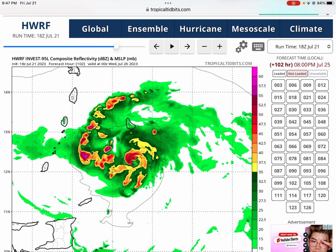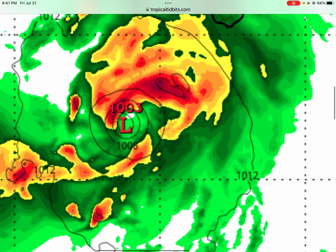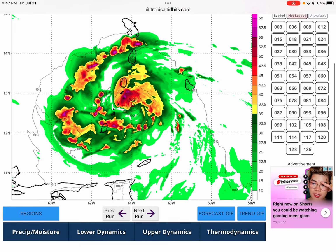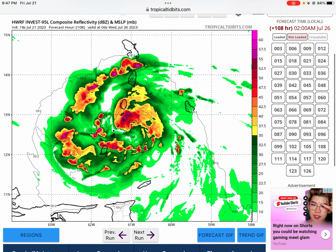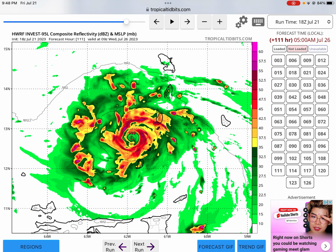But we get all the way towards where this is going to make landfall. This is 8 p.m. Tuesday, so Tuesday night. Look at all this intensification. You've got very, very sharp rotation, multiple outer bands of rainfall, and then you've got gusty winds out here. But look at this. This is right over the island. This is mid-landfall, and you're still seeing intensification as it's making landfall. It's crazy.